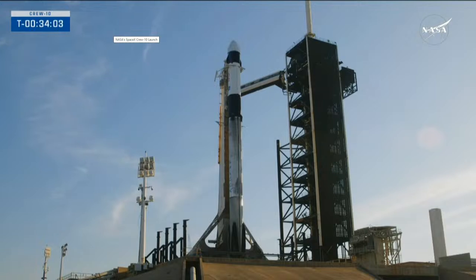So this crew is hearing those sounds. As we mentioned, they can hear the fuel flowing through the valves and flowing through the pipelines. And this is a rocket-grade kerosene called RP-1 and also liquid oxygen. That is the fuel for this powerful Falcon 9 rocket today. 1.8 million pounds of thrust once the rocket takes off.